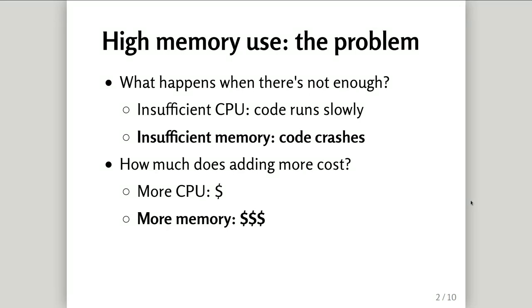High memory usage is actually in many ways a more difficult problem than high CPU usage. If you think about what happens when you run out of CPU, then your program will eventually complete. It takes a while, it's slow. You might end up paying more for your virtual machine in the cloud, but your program will eventually finish. If, however, your program runs out of memory, your program is going to crash. Sometimes it'll just lock your computer up so badly that you'll have to reboot it, or sometimes your program will just segfault. But not enough memory means your program cannot finish.